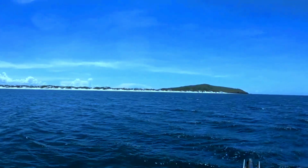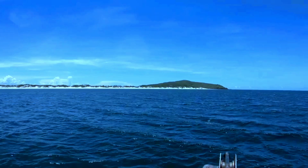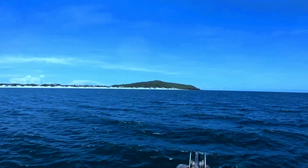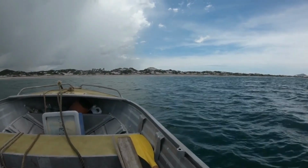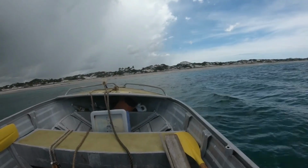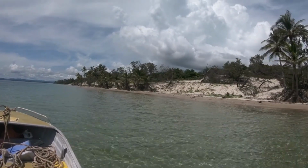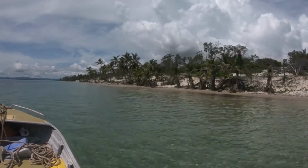Oh, almost here. Put the anchor down shortly. I'll head off, see if I can go and find a glass bubble. Nice high tide, makes it easy. Cruise along the beach.